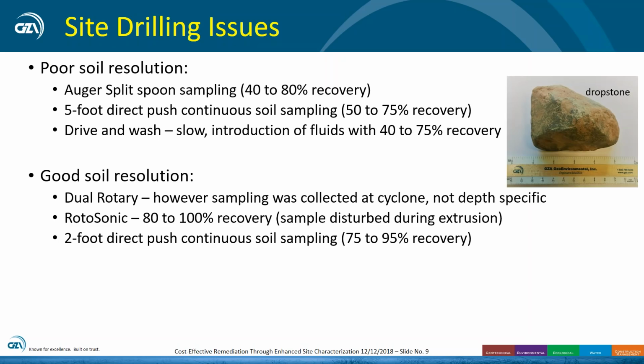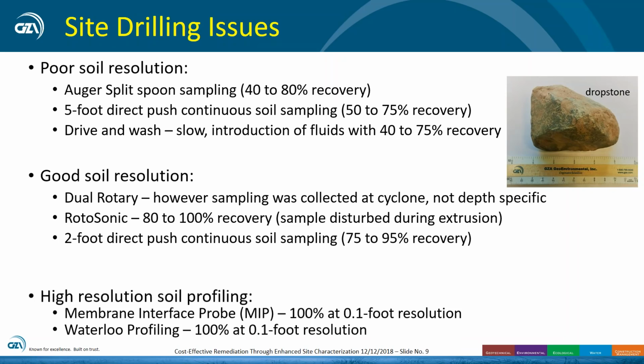In the rotosonic, one of the things we did find, which was actually very important to the site characterization, was a drop stone at about 90 feet below grade within the lacustrine deposit. This drop stone, measuring about 4 inches in length, was embedded within a clay deposit at the bottom, which ended up being the lower boundary condition on the site for vertical migration of the contaminant.